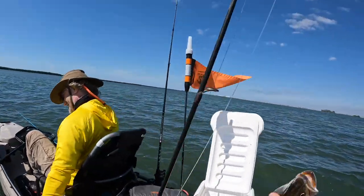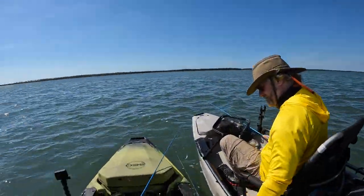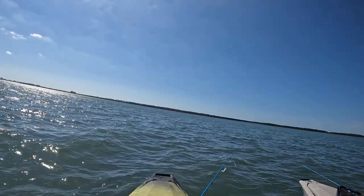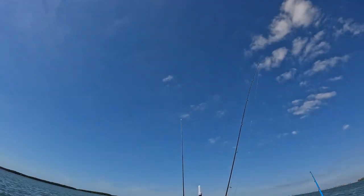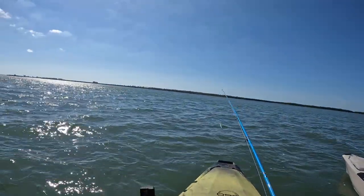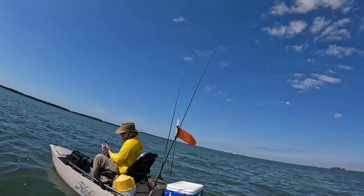All right, so we are limited out on trout. And we got one pompano in the box. I'm going to see if I can close that cooler with my rod here. Oh, it's all good. I got it. Boom. All right, so from here, if we're limited on trout, what do we want to do next?